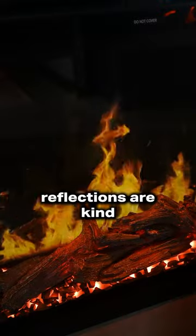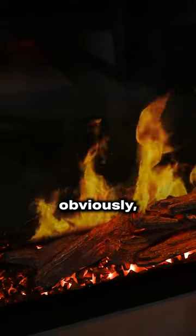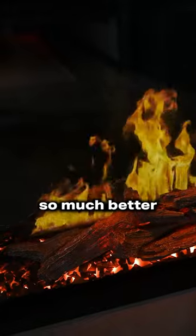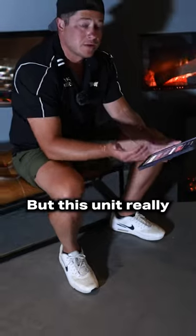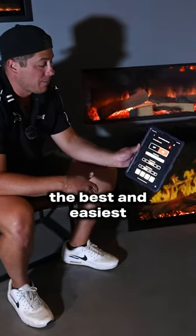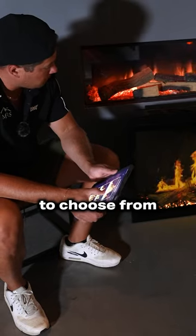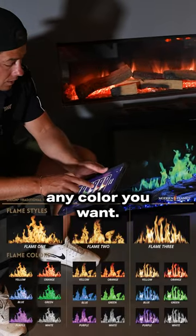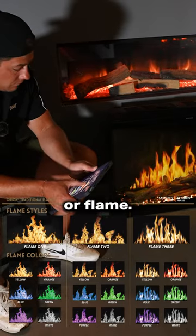I've always said reflections are kind of a good bad, because you get more reflection, obviously, but it looks so much better and more realistic with that flame looking like it goes into the back. But this unit really has everything. I think they have the best and easiest app control. We basically have three flames to choose from, and you can make them any color you want. If you wanted to get cute with some colors, try flame number three.